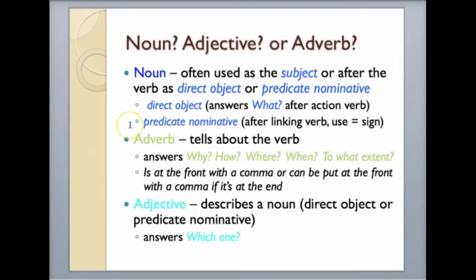Now the other common way it's used, and it's probably most commonly used, infinitives are most commonly used as adverbs. And they're going to tell about usually the verb. And they're going to answer why, how, where, when, or to what extent about the verb. So you want to find the verb. There's kind of a clue about if it's being used as an adverb.